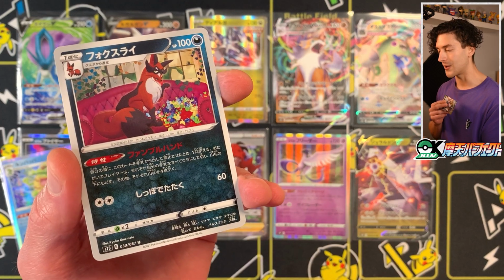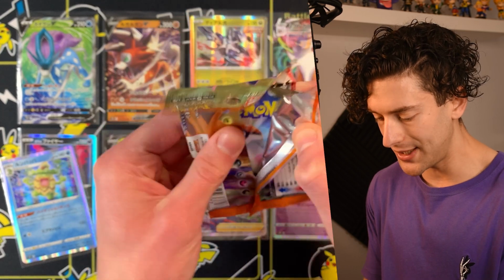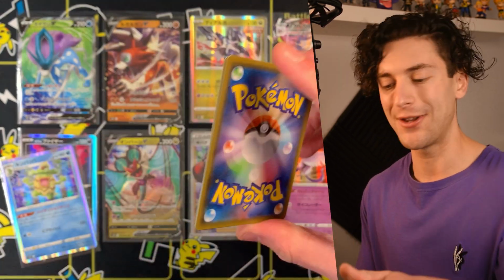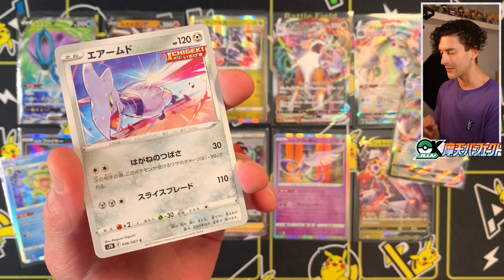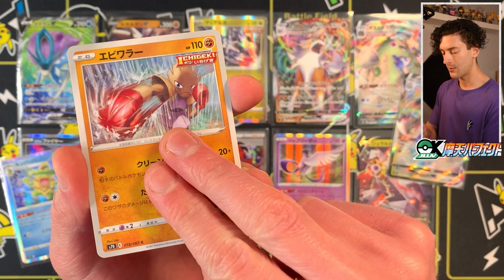Behind that, we got Foxurai. I'm running out of space here for all these hits. I can't possibly hold all these hits. Damn, I'm gonna have to open up a box of Blue Sky Stream now to see if the luck can carry on over, because this is actually quite crazy. We got Aomudor, lovely Skyrim. I love the colors on that illustration. Go back to Schoolgirl. Ebiwara.